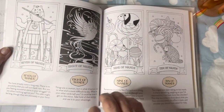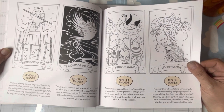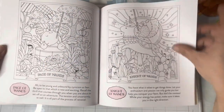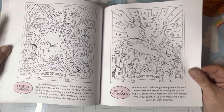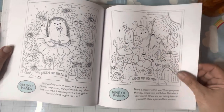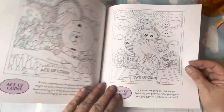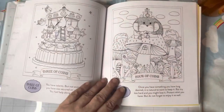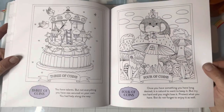And I like that she gives a little bit more of a basic meaning of the cards. There are deeper meanings. And if you really look at it, a regular deck of cards is kind of based off of this. The suits, clubs, spades, hearts, diamonds. This has wands, coins. They're calling it coins here, but it's not usually referred to that way.